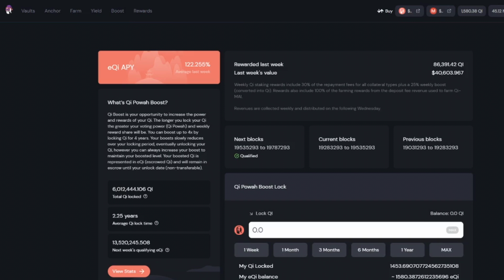First up, we'll take a look at the farms that I've exited. The first one is the Qi-Dao farm. I know I talked about it in the last video that I pulled some of my liquidity, and in the meanwhile I pulled all of my liquidity from the farm.